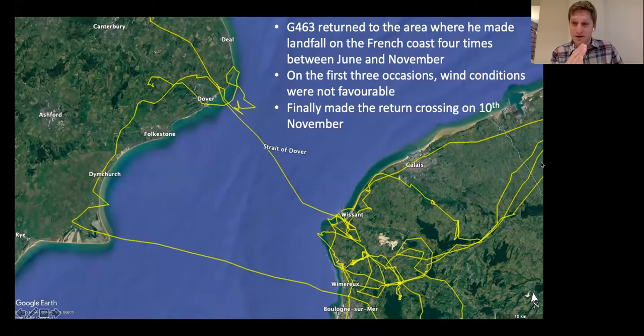There was a southeasterly wind which gave a perfect tailwind, and he made the crossing from France to near Dover on the Kent coast in about 45 minutes. So again, a very, very similar crossing. And that was brilliant because, despite the fact this bird has been visiting these areas where white-tailed eagles are increasingly common, where it was mixing with continental white-tailed eagles, it still felt the urge to come back to England. And hopefully it will eventually go back to the Isle of Wight.